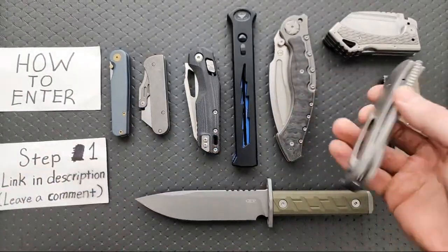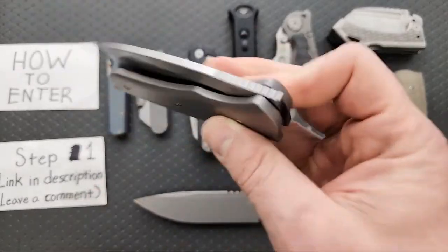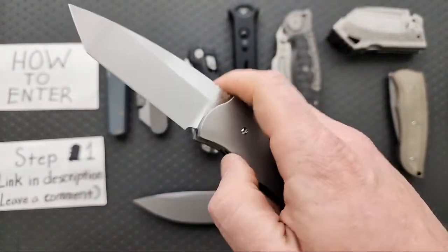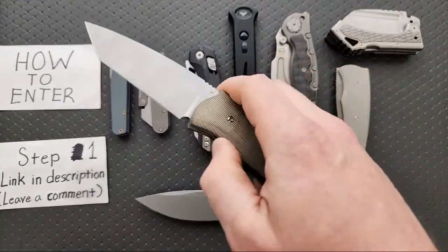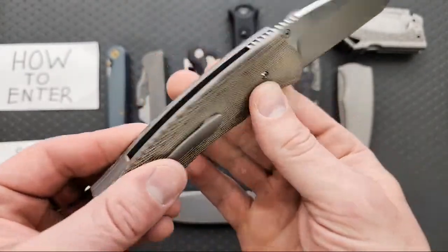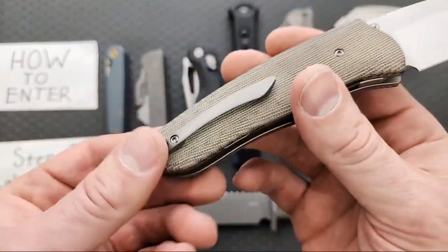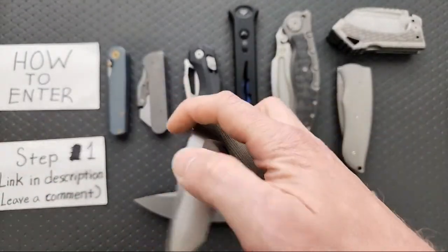We have the Tools for Gents Rascals, which are made by Riot. Very, very good. The full ti one, if you really want full ti, go for it. But honestly, better value, better balance on the micarta version, and you still get titanium liners. You still get a titanium backspacer and a milled clip. M390 tanto blade, wonderful action. Really, really good.